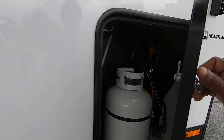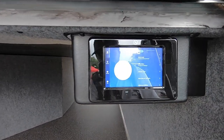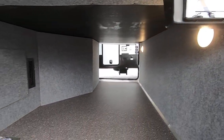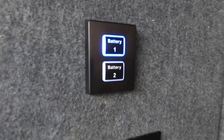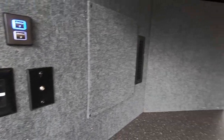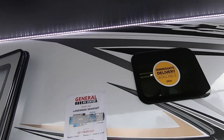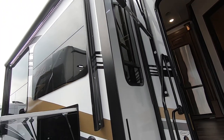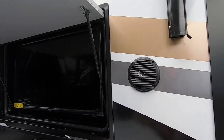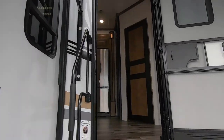Your second propane tank. LCI system. This unit comes with two batteries. Right now this is working off the first battery. You can connect your TV to it. Lots of storage space down below. Lights on the awning. This comes with an outdoor TV and speaker system. Let's take a look on the inside.